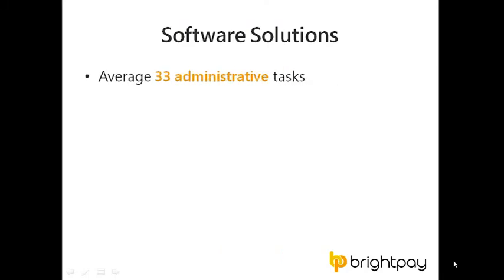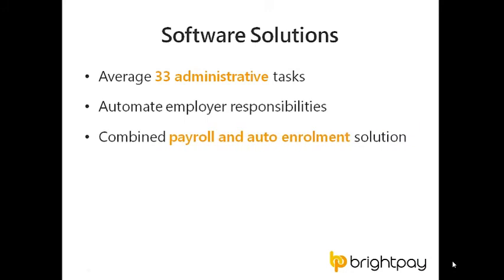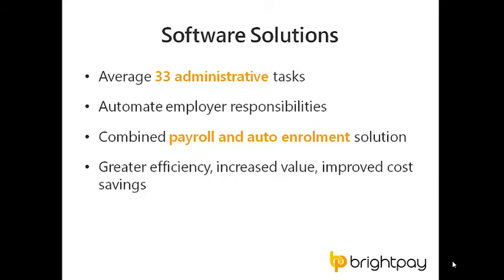It is estimated that there are over 30 administrative tasks to perform in relation to AE. Software solutions can automate employer responsibilities, which reduces the time spent on these tasks. With a combined payroll and AE solution in place, bookkeepers can benefit from greater efficiency, increased value added, and improved cost savings.